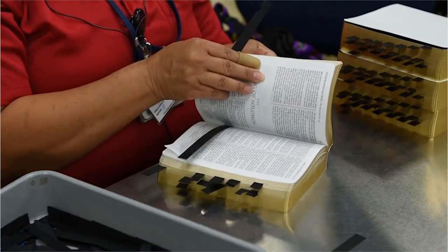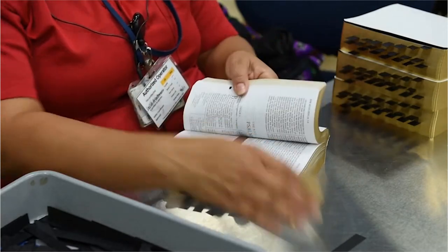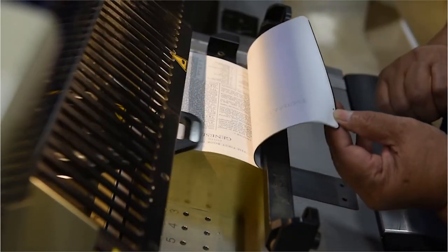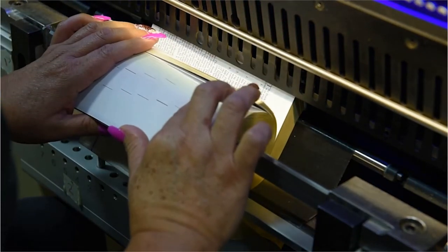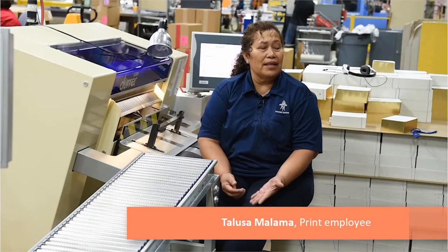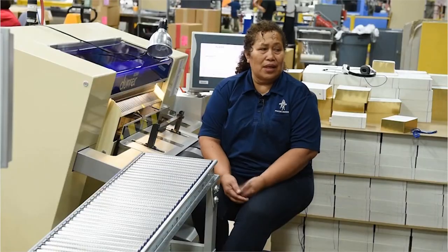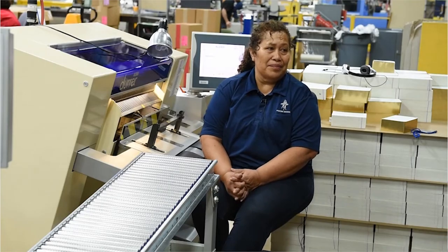The manual process, we were always thumbing through looking for a certain page to mark, to put a tab in. And now we can just fan the book, see the mark on the surface of it, and cut that and put the tab in at that point very quickly. On the old system, it takes a long time. You have to find the page and put the tab in, and then go through the cutting, and then the sticker. On this one, you find the page and sticker at the same time, because the mark's already there.